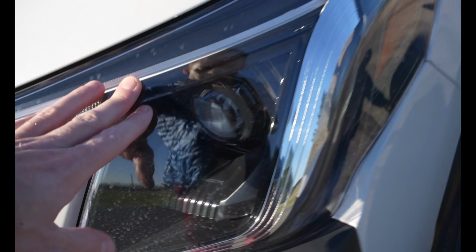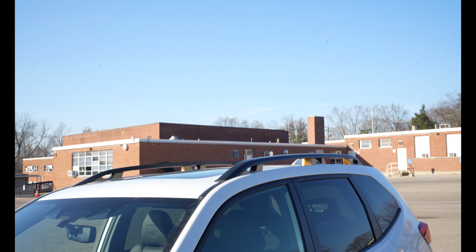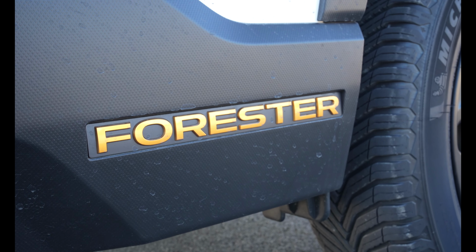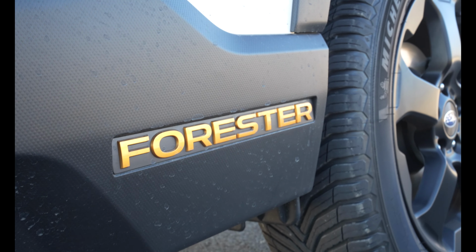You do get a roof rack that I think you can haul 200 pounds at the top, 200 or 280, and you can put 800 pounds on here if you put like a tent on here. So a tent and a person, I believe you can get like 800 pounds here at the top. You get some Wilderness logos. They have these all over the vehicle. And you get this copper, I believe they call it copper. Some days it looks orange, some days it looks copper, some days it looks yellow. Just depends on what it looks like in different color conditions. So you have that throughout the back.